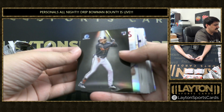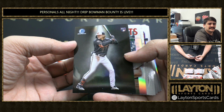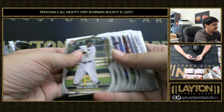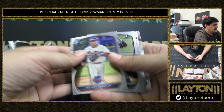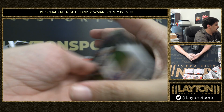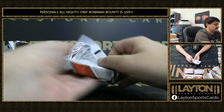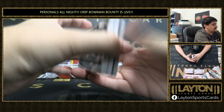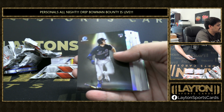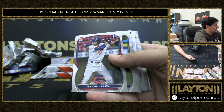There's a Jackson Holiday Spotlights. Those are beautiful cards. Or so that's Gunnar Henderson, rookie there. Thought it was Jackson. There's Joshua Baez, insert. Chrome Jace Bowen. Mason Wynn. Another Spotlights rookie, this time it's Brett Beatty for the Mets. Jorge.